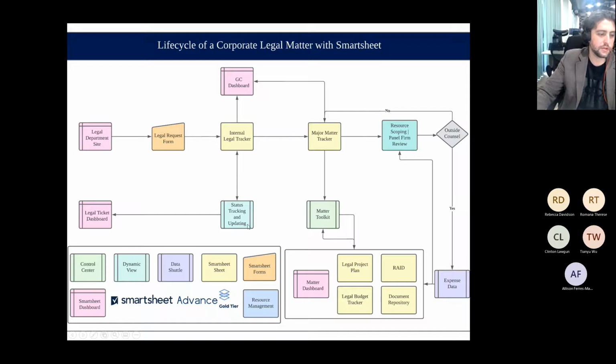This cycle is great for corporations for another reason, because it allows some visibility back to the requester, the person at the business who's asking for support. When you make an update in the internal legal tracker, you can send that back out to a legal ticket dashboard that the individual could see, and she could see, oh, I have these 4 requests, and they're sitting with X associate general counsel, and this is where they are in the life cycle of the matter.